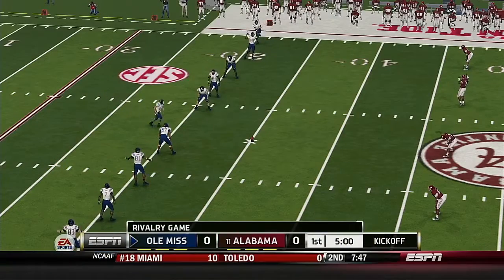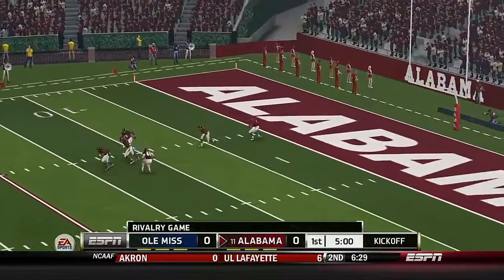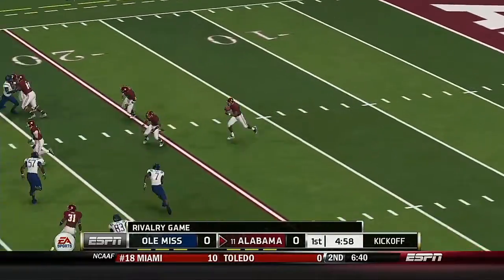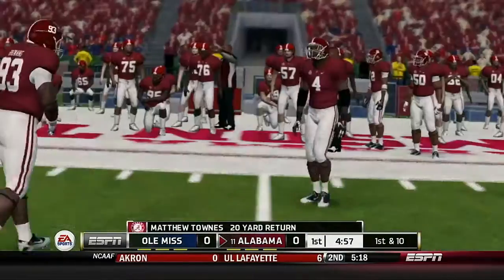Ole Miss is getting fired up down there as they get ready to boot this opening kickoff. And this season is officially underway. Towns fields it at the 2, and he's taken down at the 22-yard line.